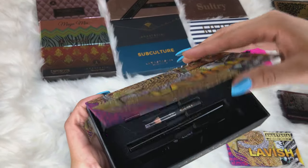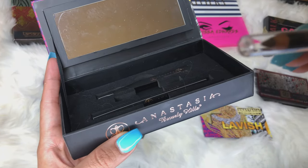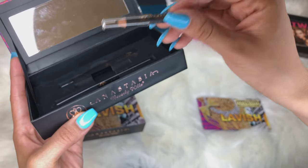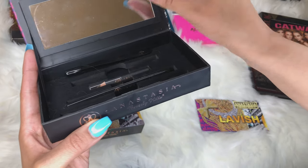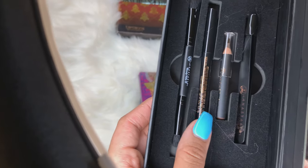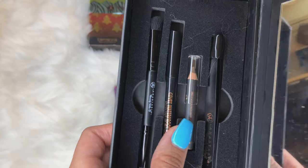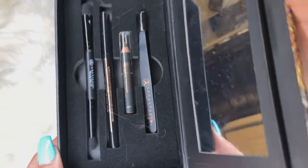And then the box also comes with some eyeliner. Oh no, this is an eyebrow pencil. Some tweezers. The brush, of course. The eyeliner, the eyebrow pencil, and the tweezers. That's it.